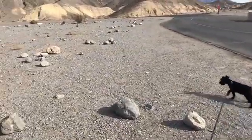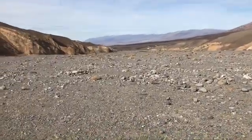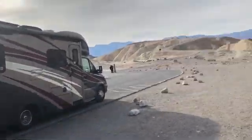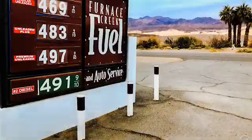We took Riley for a little walk. I wanted to point out that this is January 2019, so it's not deathly hot in Death Valley. Yes, I know my videos are a little bit behind. I'm so sorry. So anyway, once we got back into the car, we headed into the oasis. Just wanted to point out the fuel prices at that time.